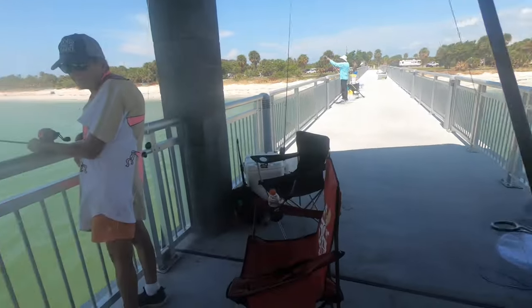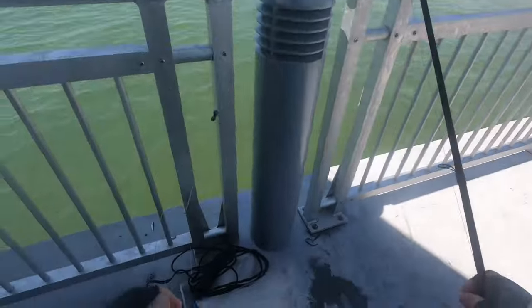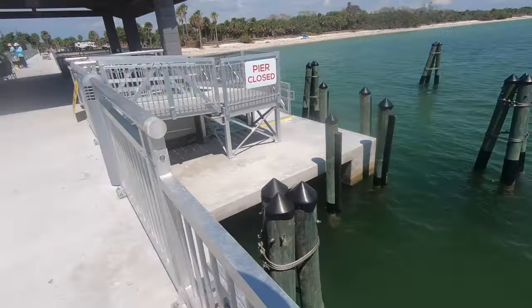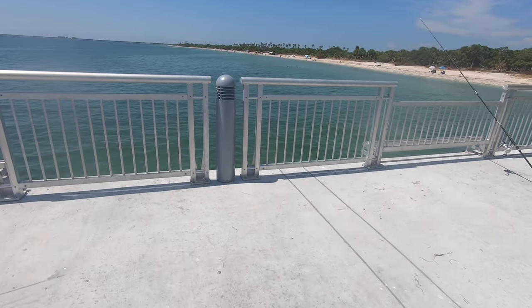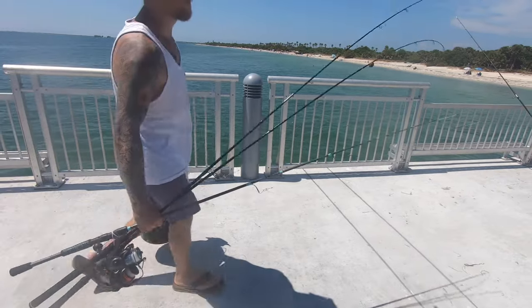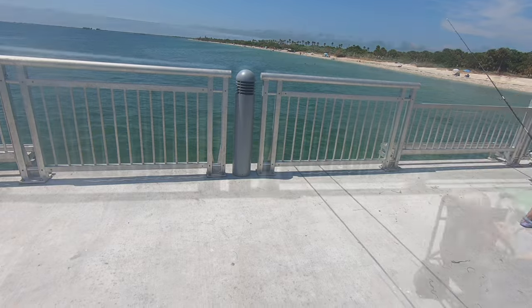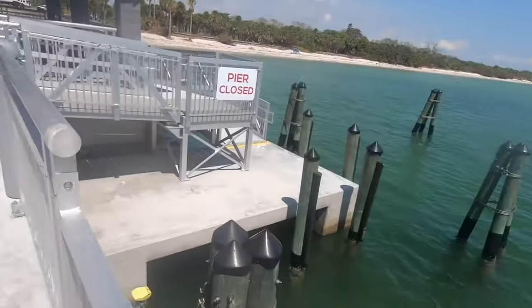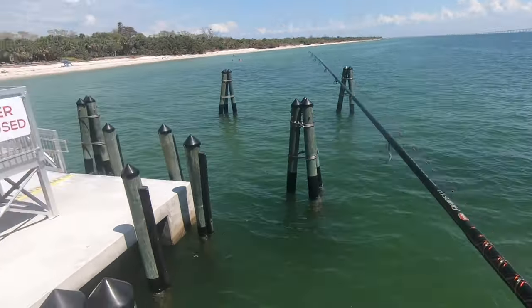Finally, we caught a little flounder. I think he ate that hook too. Too small, but little flounder. Ooh, there's jacks out there. Giant school of jacks. Running over there, wow, along the beach. Wow, school of jacks. Hoping they'll come through, but I don't know. Been here already a couple of times and we missed the opportunity to catch them.